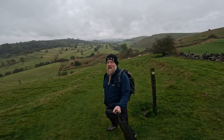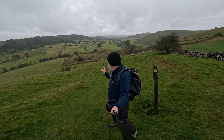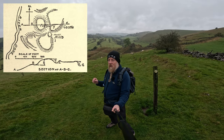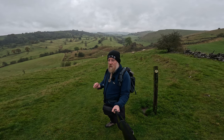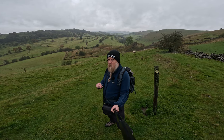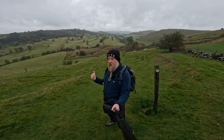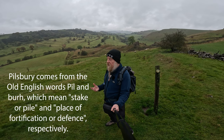Behind me now is Pilsbury Castle, a double bailey and motte castle, I believe. I'll put a diagram up. This is believed to have been built on the site of an original Iron Age fort. Now, Pilsbury is two old words, I think: bury and pills. Pills, I think, was an old Celtic or old English word for fortified site, and bury was the Norman word for the same sort of thing. I'll put up which way around that is, so hence Pilsbury, fortified site.